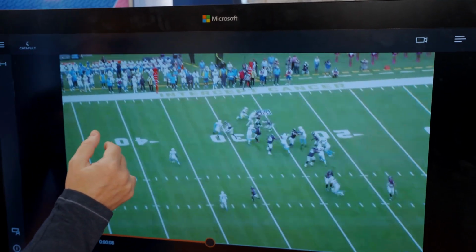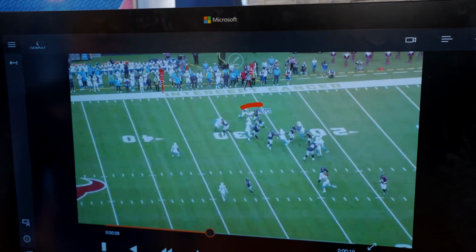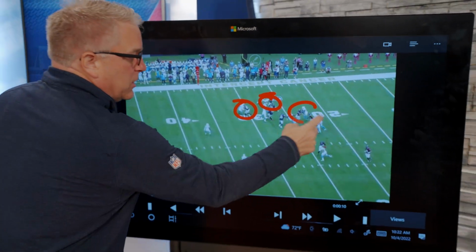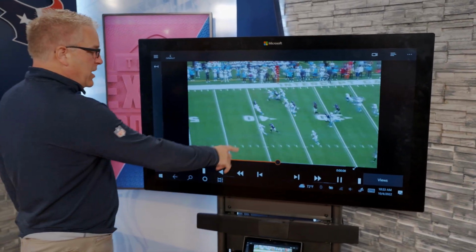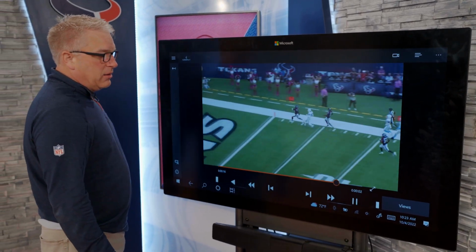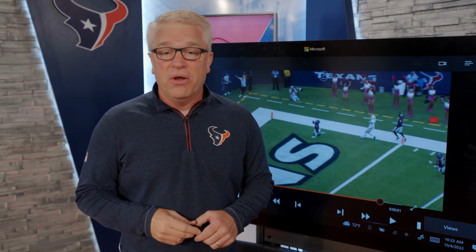Boom. Right there. Now, you're going to go, well, what about the corner? Well, the corner's got contain, so he comes up outside. It does force Dameon back inside, but because of that block, what Nico did, he's off to the races. And then watch Brandon Cooks right here. Look at Brandon put his head down to shield J.C. Jackson from getting in there. Look at that. That's how a captain's supposed to do it, and that's how it came together on Dameon Pierce's long run.